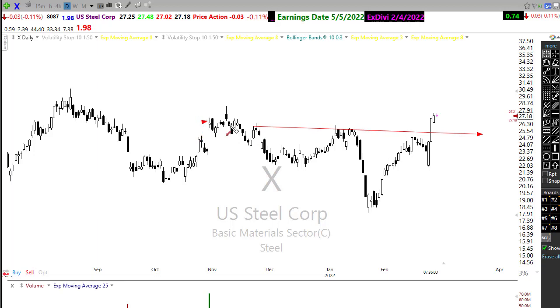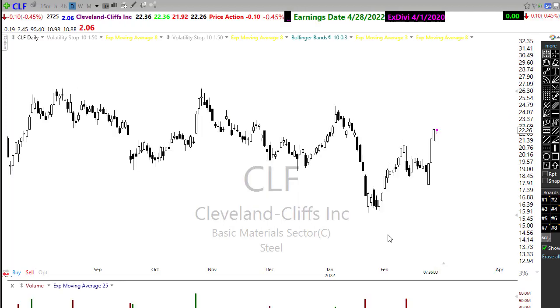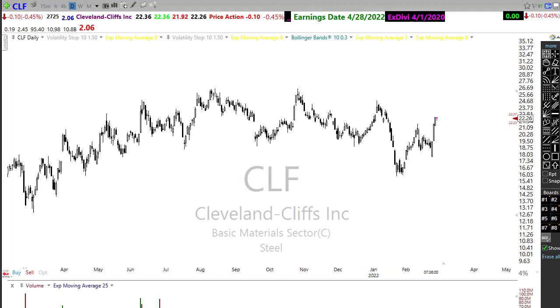But breaking through these resistance levels in the chart, now we look for a little rest or pullback where we can engage this upside trend, and then there may be some opportunities here. Take a look at Cleveland Cliffs. Man, big, sharp move to the upside.